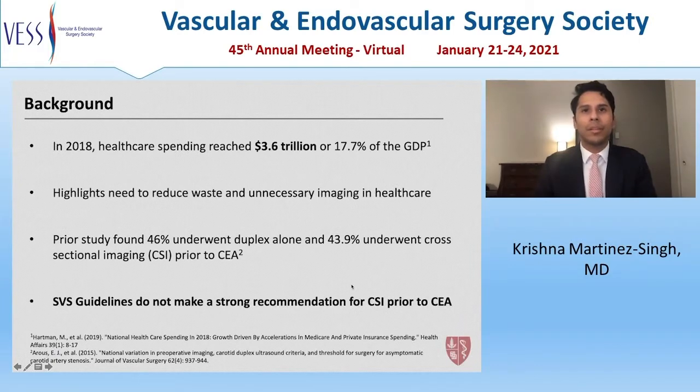Healthcare spending within the United States continues to rise. In 2018, $3.6 trillion were spent, comprising 17.7% of the GDP. Previous attempts to curtail spending have focused on the need to reduce waste and specifically unnecessary diagnostic tests within healthcare, including imaging. For vascular surgery patients, a possible area of interest is preoperative imaging.